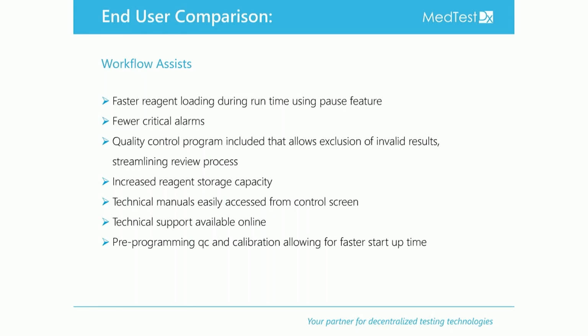The quality control program is like the program EP Evaluator. It's included in there. So at the end of the month, when you need to pull all of your QC data from the month and validate it, you can do that very quickly and then move on straight into the next month's processing.